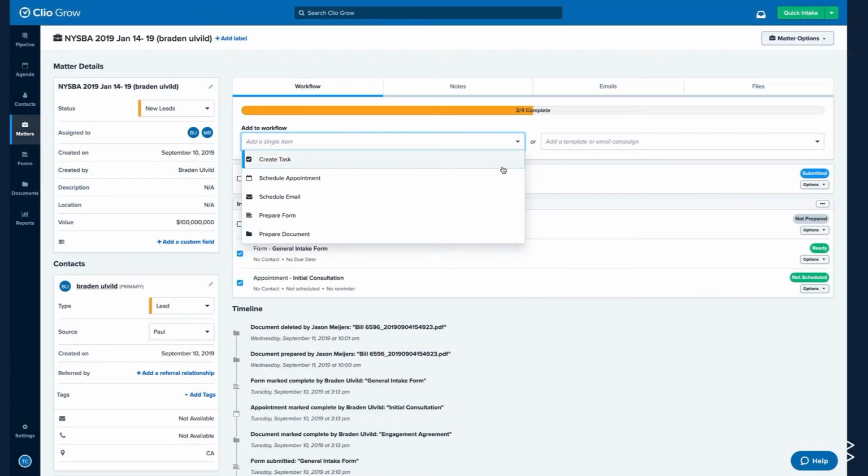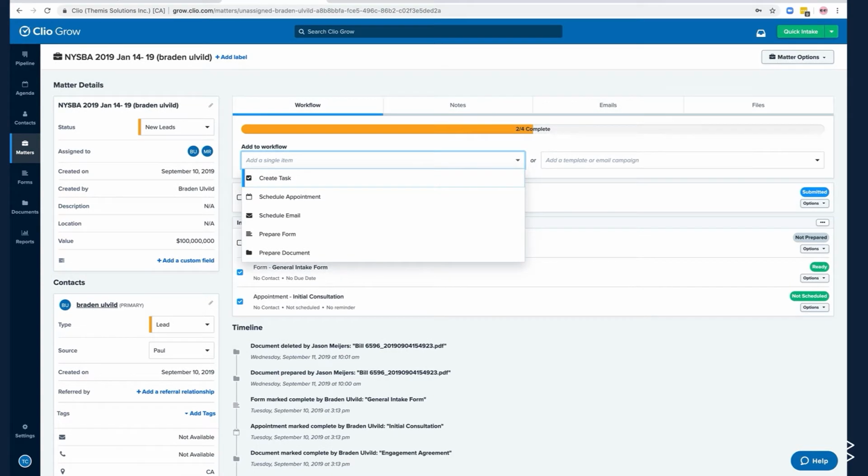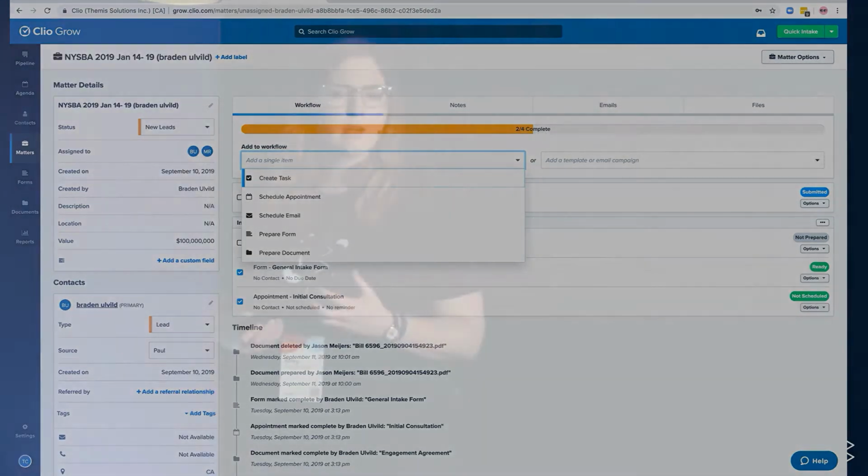And once the matter is created, you're actually brought to the matter dashboard, which is a central hub for the client's contact and matter information. Here you can assign tasks, even schedule appointments, generate documents, and log important notes or information related to this matter. If you want to communicate externally to your client, you can connect your email account in addition to the Grow scheduler that we just mentioned. And through external communications, you can utilize intake forms, documents, and even collect e-signatures.